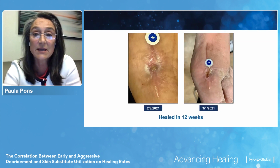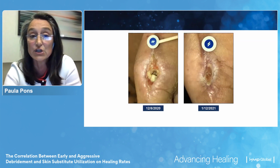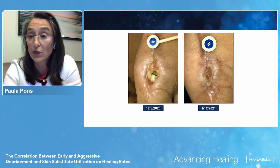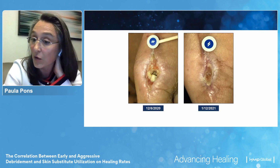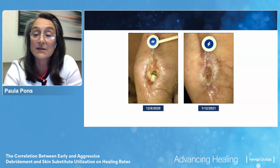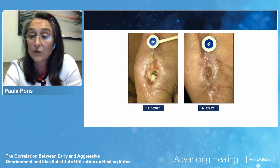Now, at this point in time, let me go back to the previous slide, actually. At this point in time, a month into aggressive debridement and getting rid of all that non-viable tissue and biofilm, as well as the early use of that purified collagen matrix with PHMB, we decided to move into a more advanced wound treatment and continue debriding aggressively, but also switch to a human fibroblast-derived dermal substitute.